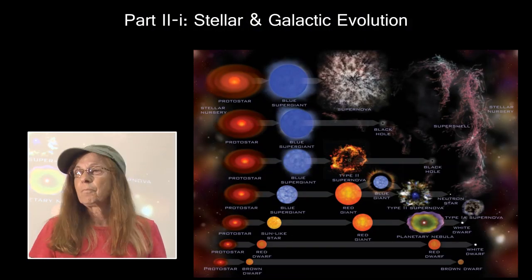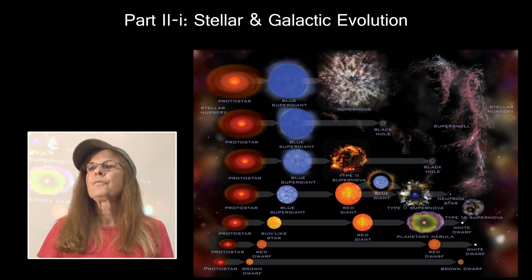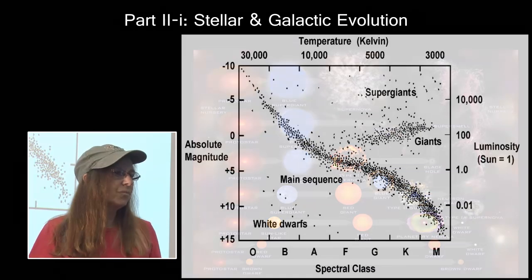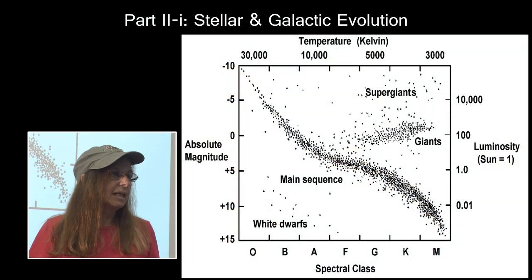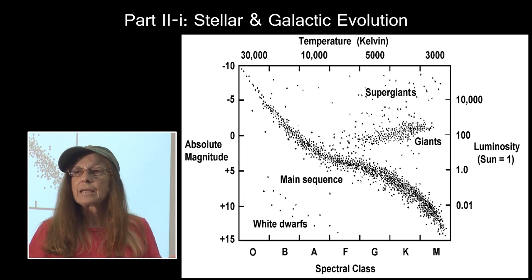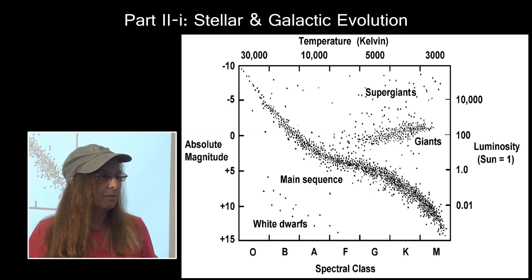So part two, subsection one: again, a general knowledge of stellar evolution as stars evolve over time. Again, understanding how those stars are associated with the HR diagram, where they fit on it, and what it tells about them.